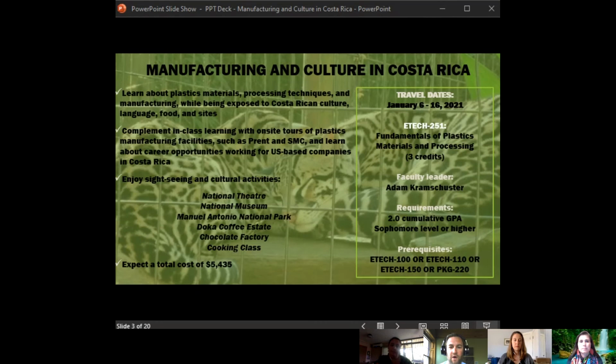There's also a wide variety of plastics processing techniques to shape and form those plastics into the products we use, and understanding those processes and the design of the products and the processing techniques is very important. One of the things I'm really excited about with this study abroad opportunity is the travel to the San Jose, Costa Rica area. There's a really major medical device manufacturing hub.